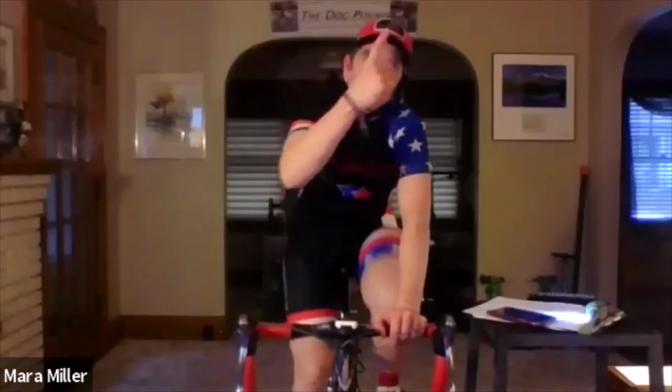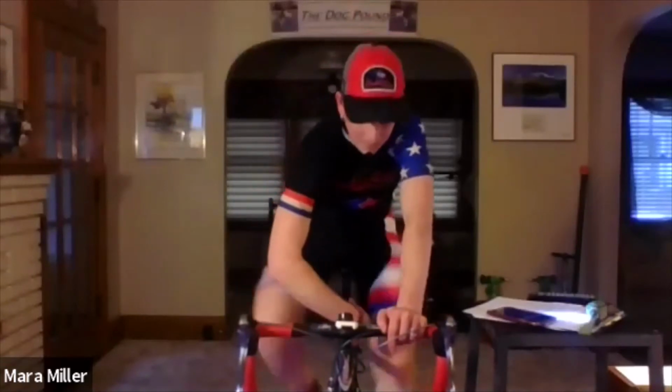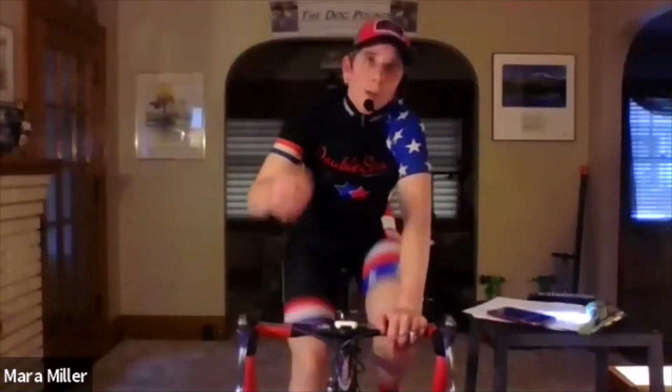Now, an easy trick to get that back: make sure your left shifter is in the small ring position, and then you just take your index finger, go from the inside of the chain, take it from the bottom, pull it up around the bottom of the small ring, and then slowly pedal backwards, and it'll go right on for you.